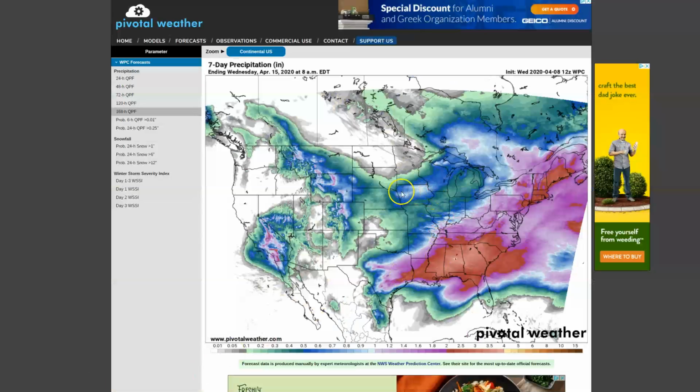And the National Weather Service's National Digital Database 7-day precipitation forecast ending Wednesday, April 15th. Lots of rain and snow precipitation. This is just precipitation, okay? 7-day in inches here. You see it's wet. It's wet, and it's wet, and it's wet.